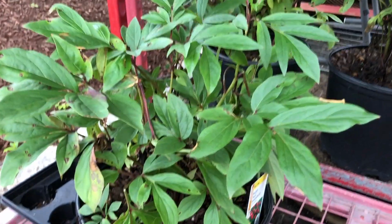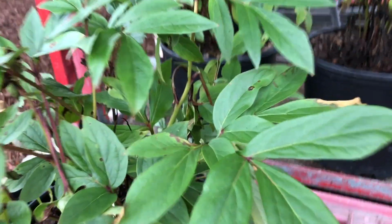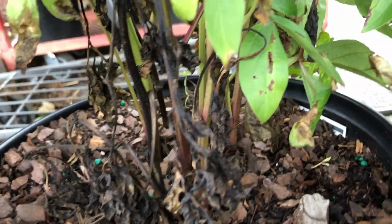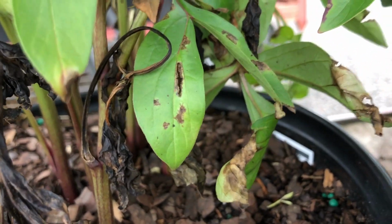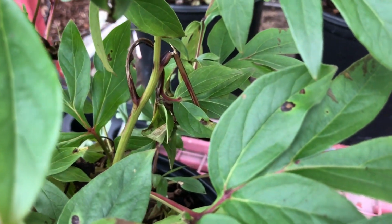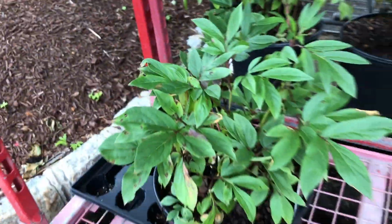Once again, I look for those really healthy leaves. And if you see some brown spots on the leaves, it's not a big deal unless the leaves are totally covered, and you know, they look like this. That's definitely not a good idea. But if there's a couple brown spots, it's not a big deal. My peonies get them towards the end of the season, and unless it's really bad, I wouldn't get too crazy. So this is a whole bunch of new friends that we're going to bring to the farm.